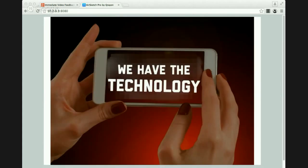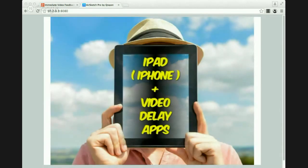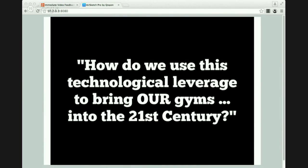We do have the technology now, because any iPad or iPhone with video delay apps that cost just a few dollars can do much more to provide flexible, immediate video feedback than Coleman's innovative but expensive, cumbersome, and difficult to assemble TiVo contraption. So all of the science and two of the brightest and most respected coaches' minds in volleyball tell us that we need to get motor learning-based training techniques into our gym as a routine way of teaching.